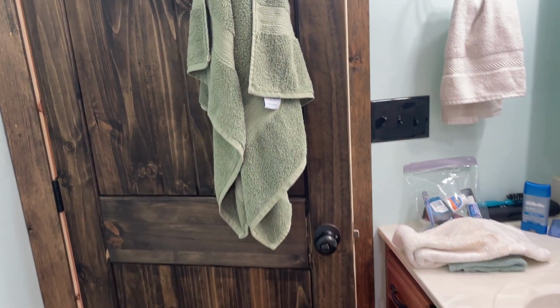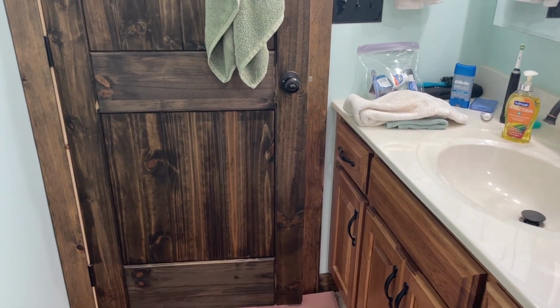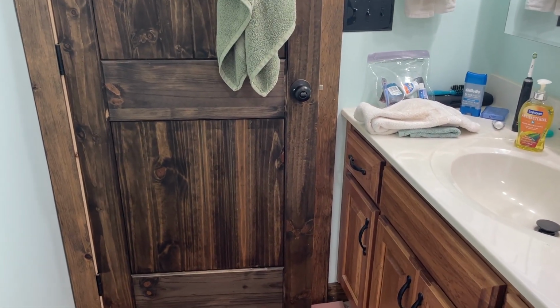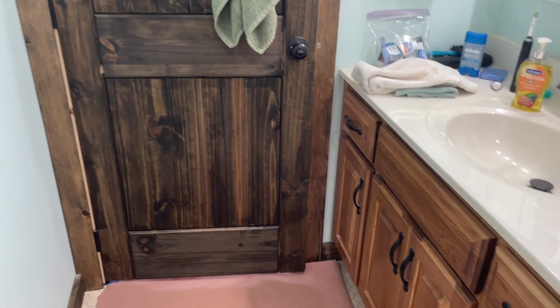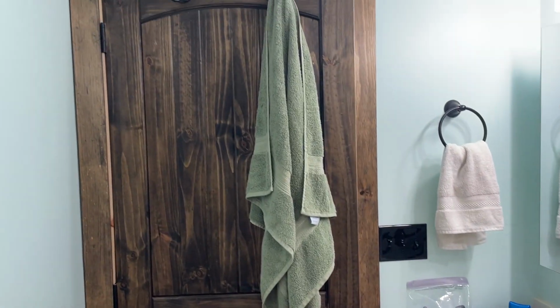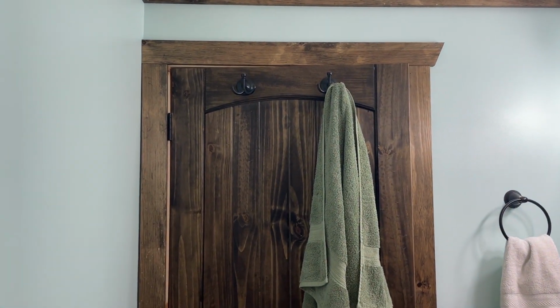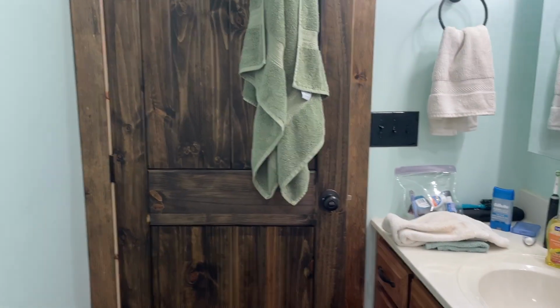Door. Like I said, it's closer in color. Sometimes it looks darker to me, sometimes it's closer in color, but this is showing you it's pretty close. I mean, not perfect, but pretty close. If you recall, I got the 2 hooks. There's my towel from last night. That's working real good.